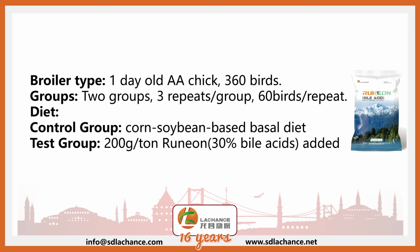The control group was fed a corn-soybean-based basal diet, and the diet of the trial group was added with an extra 200 grams per ton of bile acids based on the basal diet. Let's see the final results.